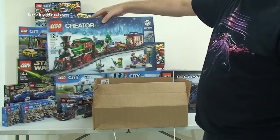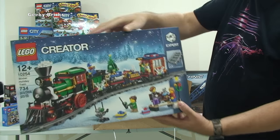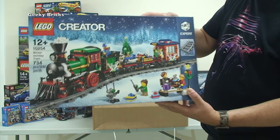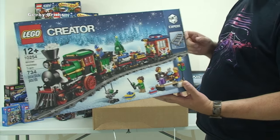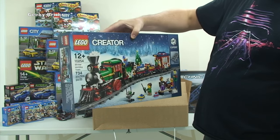And we have got the awesome Winter Village set. It's the Winter Holiday Train. I've been really looking forward to that. That is awesome. So that is definitely for me, to go in my winter themed collection. I've got all the winter sets since they've been making them.